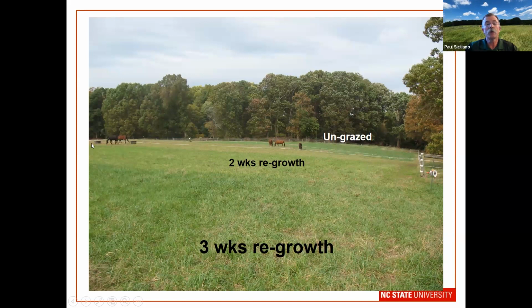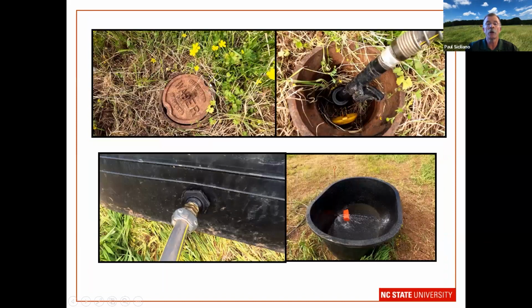In order to make this one work, we've got to have a water source that moves with these different cells. And in this particular one, along the fence line, we have a water line that has these points with quick connects on them. We plug this quick connector in there. It's attached to a hose plumbed into a water tank with a float valve on it. And there we go. Sometimes horses will get in there and paw on these, so you may need to put some protection around that or duck it under the fence a little bit, but it works quite well.